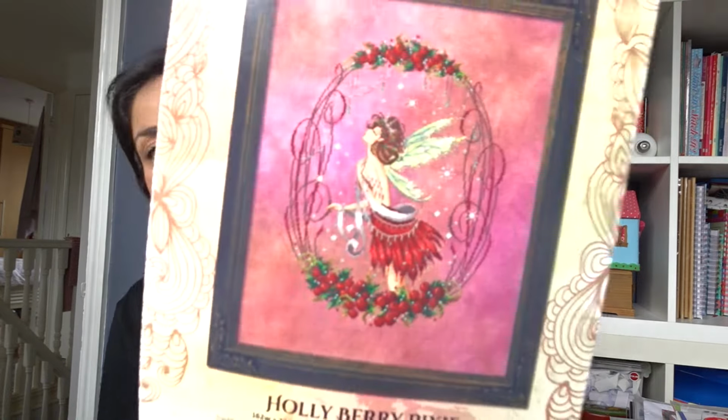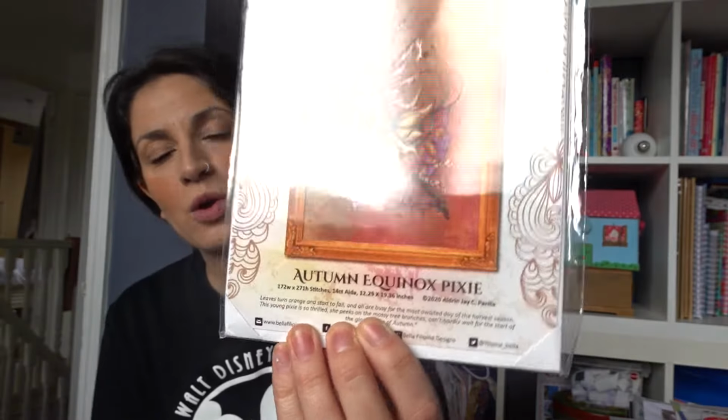So I'll jump straight in and I will start with, let's have a look, which ones will I start with? My Bella Filipina. So I have actually got two Bellas. I have got the Holly Berry Pixie and the Autumn Equinox Pixie.